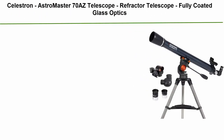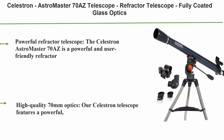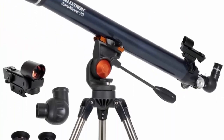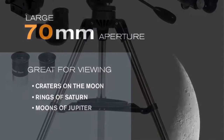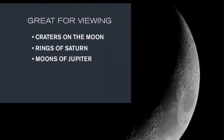Top 7. Celestron AstroMaster 70AZ Telescope, refractor telescope, fully coated glass optics, adjustable height tripod, bonus astronomy software package. Powerful refractor telescope. The Celestron AstroMaster 70AZ is a powerful and user-friendly refractor telescope with fully coated glass optics, a sturdy yet lightweight frame, two eyepieces, a red dot finder scope, and an adjustable height tripod.